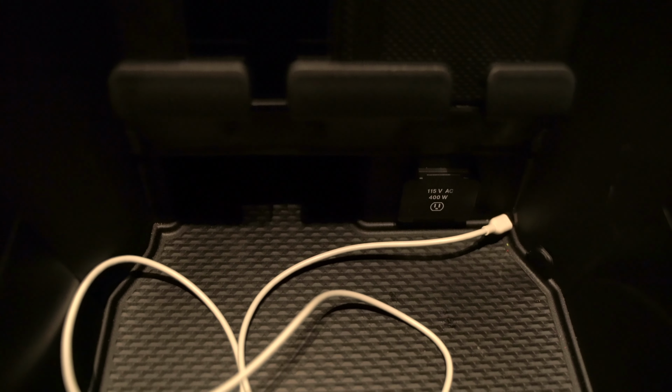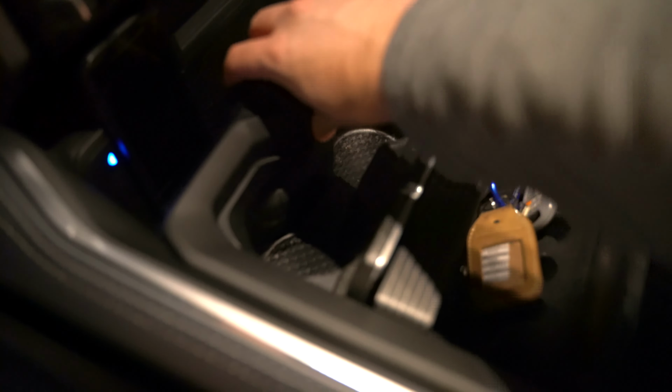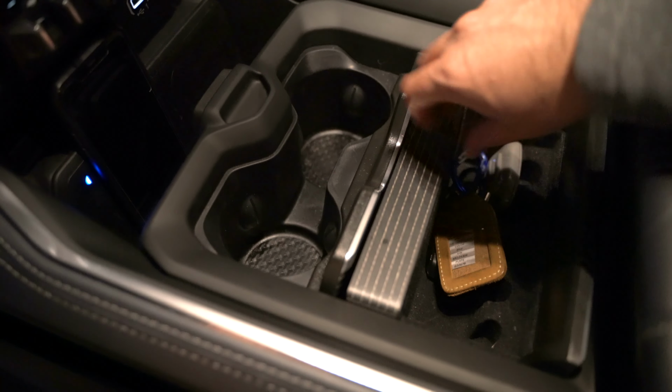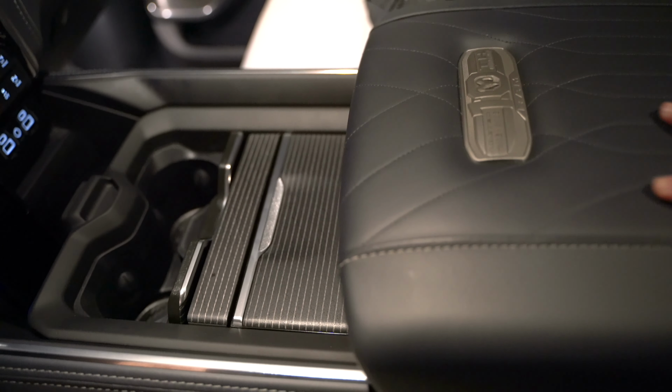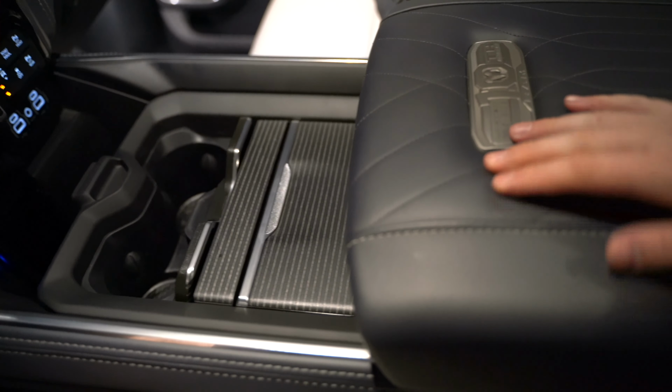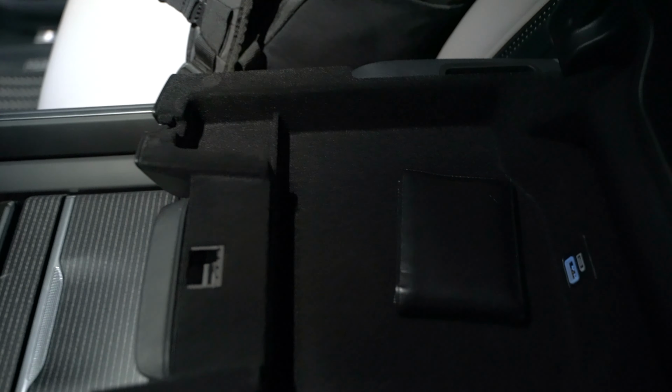Move this back, you've got a 115 volt outlet, huge center console area, and I love Ram's center console. This can be moved forward and backwards, cup holders, extra storage. You can cover them both up if you want to. Super massive and comfortable, leather wrapped, 10-year anniversary edition armrest. Look at this in here.